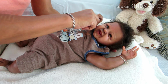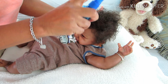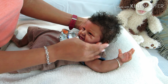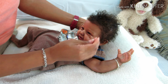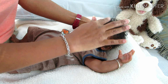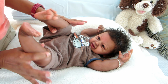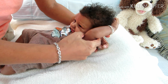All right, let me bring him up close. But first let me just spray his hair so he doesn't scare you all, because his hair is a little bit dry now. All I basically do is spray his hair and scrunch it. And that's basically it. He's not going to wear any shoes or socks. It's just too hot here. So let me bring him up close. Come, sweetie.